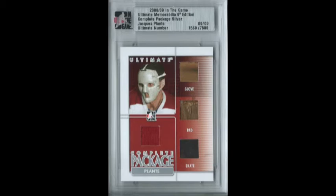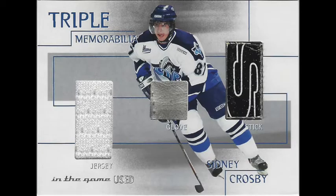This one is also a triple memorabilia card using that same design as the Bobby Orr that I just mentioned. This one instead comes from the 2005-06 In the Game Sidney Crosby series, his triple memorabilia card from that set, which is numbered out of 87. And the reason for this one is because this was actually the first product that featured multi memorabilia cards for Crosby. Now, before that, In the Game did complete jersey cards, which featured something like a jersey piece, a logo piece, a number piece, a nameplate piece, things like that.